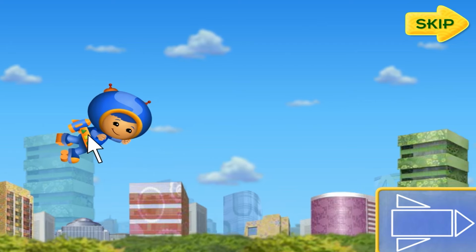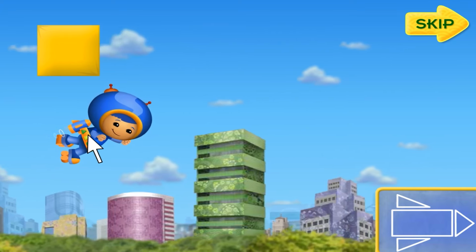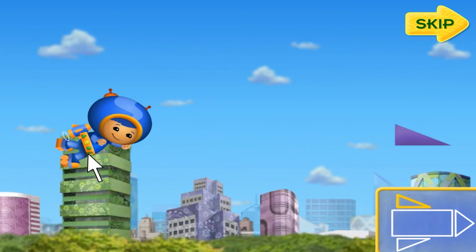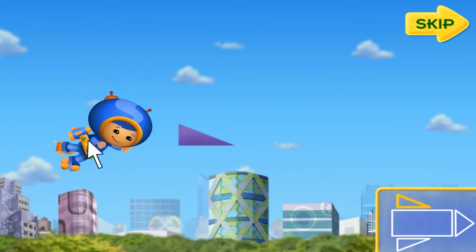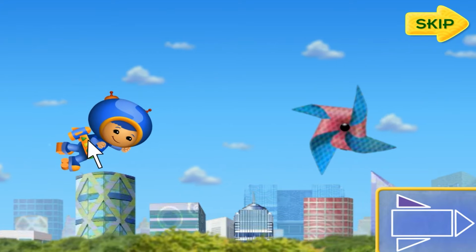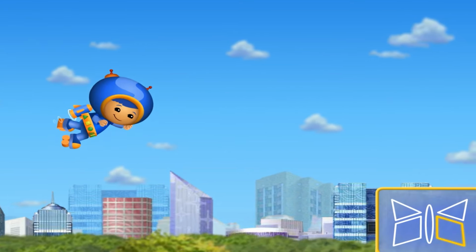Umi friends, I need your help to build the kites. If we find all the pieces in the sky, we can put the kites back together. The blueprints will show us the shapes we need. I'll zoom through the sky with my super jetpack. Move me up and down with your mouse to help me catch the shapes. Oh, and if we catch a pinwheel, I'll do my special loop-de-loop. Ready? Look at that shape.